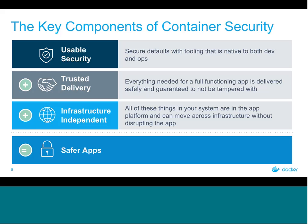The first one is usable security. Usable security really has two components. The first thing is secure defaults whenever possible. You should have a secure default so that just out of the box it is in the secure configuration. And then beyond secure defaults, usable security also comes down to natural feeling tooling that works well for developers and for operations teams. It should feel like a natural part of their workflow as much as possible. And if we're able to do that, then security will actually be able to be achieved within organizations.